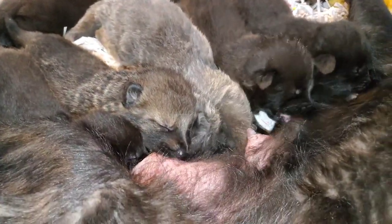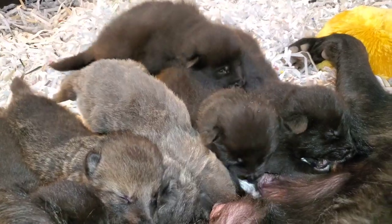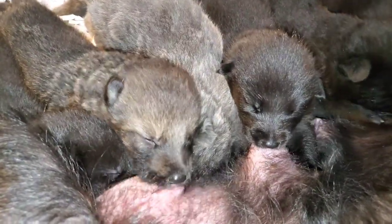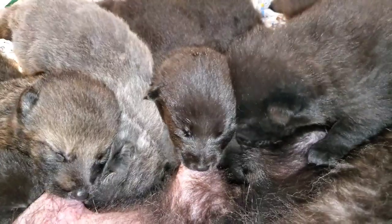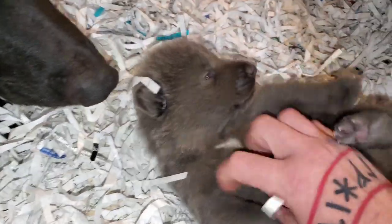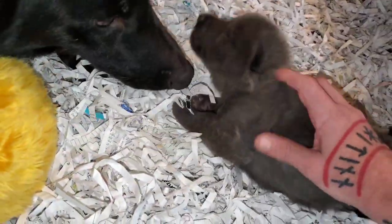Their coats feel like wool right now, they're so dense. Right here's my big male, big blue male in the Achilles Nola. It's huge.